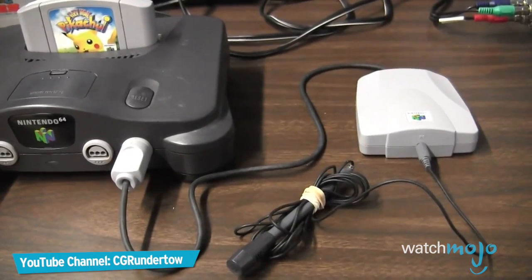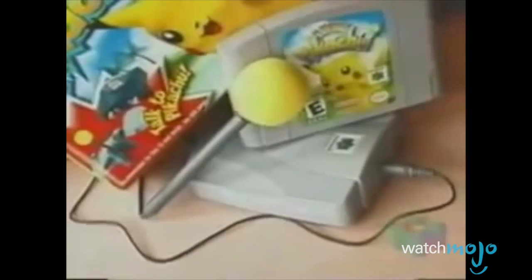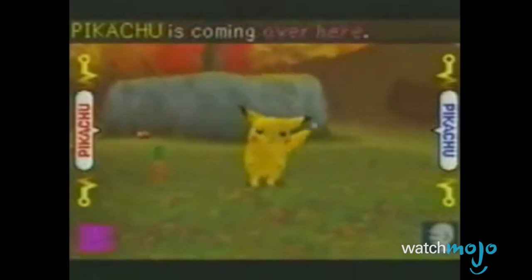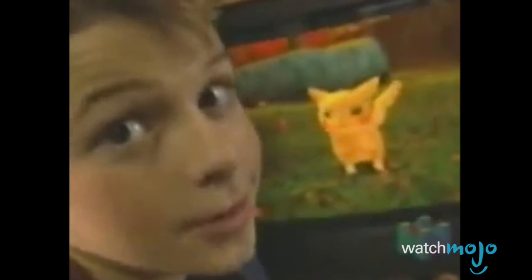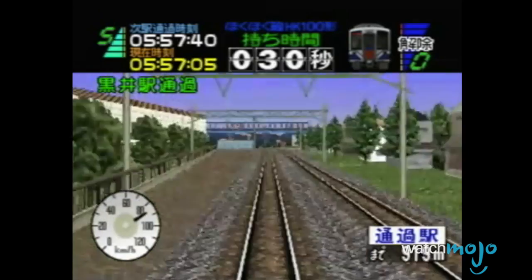What? What do you mean you don't remember the N64 VRU? It was a must-have accessory and took your gameplay experience to a whole new level. Oh wait, that's entirely inaccurate. In fact, it was only ever compatible with 2 titles, Hey You Pikachu, the game that it was packaged with, and Densha de Go! 64, a train driving simulator that was only released in Japan.